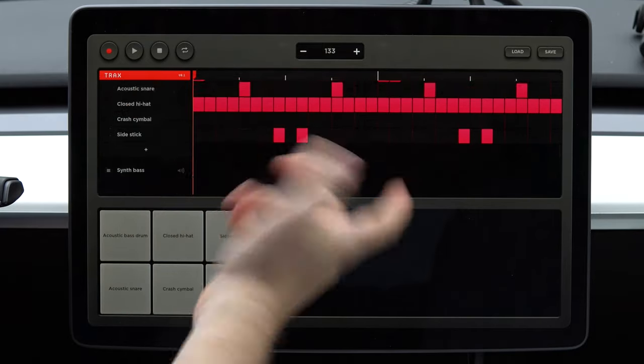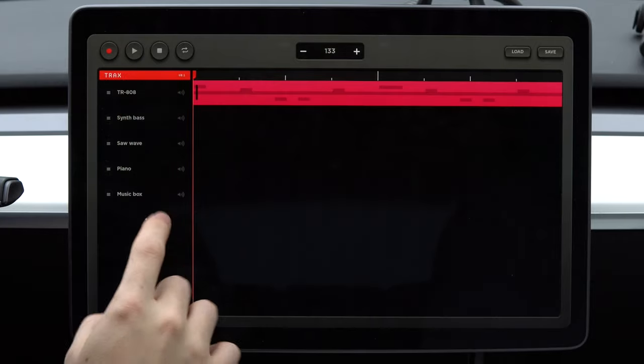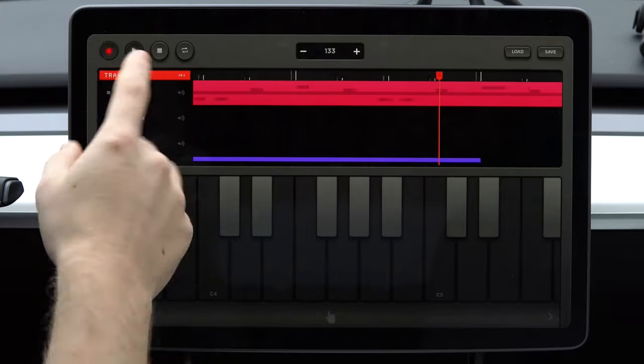And you can just make a whole board. I have no idea how to do this. I don't make music, but you could actually play piano and record it along. So it's actually pretty cool. I can't wait to see what people make. People can probably make professional stuff out of this, way beyond my means.